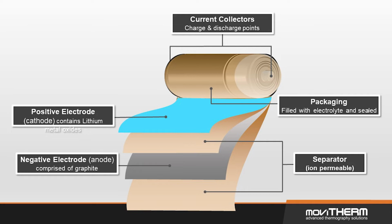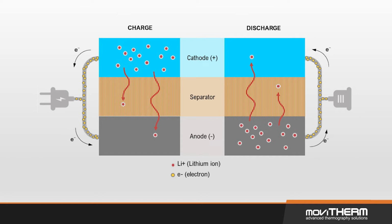Now, that's probably too deep. The anode stores lithium ions as well, and it is the negative electrode, if you will, typically made from carbon. So hopefully we'll have this graphic, and you can see how the lithium ions will travel through the separator. But the electrons will travel through your device, like a laptop, or if you're adding power, it's coming from the circuit. I hope that makes sense. That's maybe a little too deep.